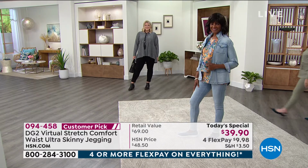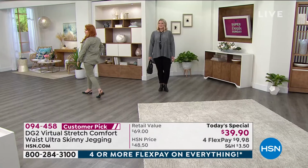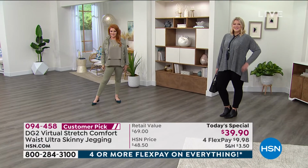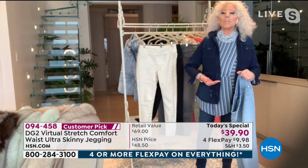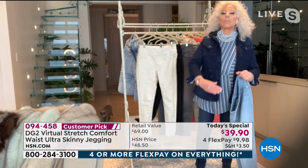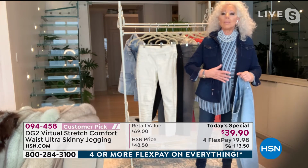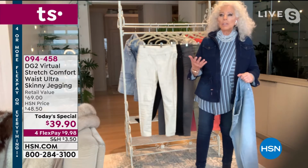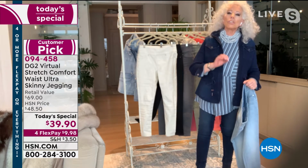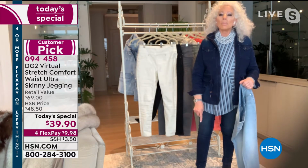And then again, you've got the whole tactile feeling of the virtual stretch against your body and the comfort level of what we call the comfort waistband, which helps hold you in, lift you up at the back, and generally smooth you out. I need that. Otherwise, I would be just like that. And this allows me to wear a t-shirt close to the body, to not have any bulk. That's why we like this comfort waist jegging, but done with the ultra lean bottom opening.